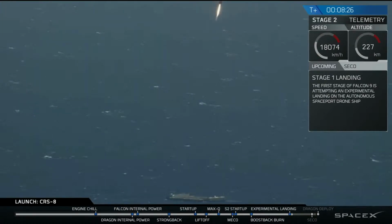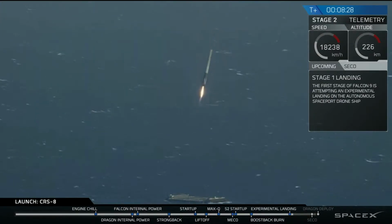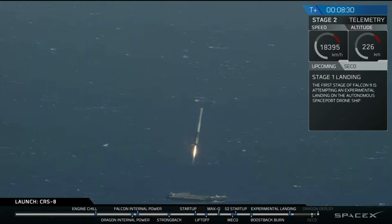Our drone ship, waiting for the engine. Slow it down, lights are deployed.